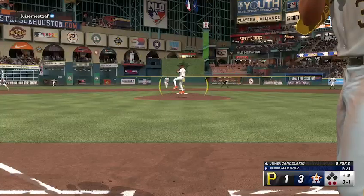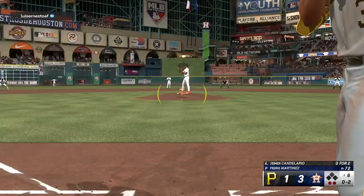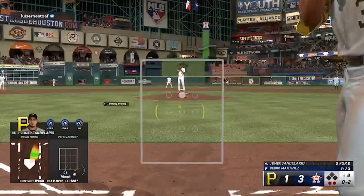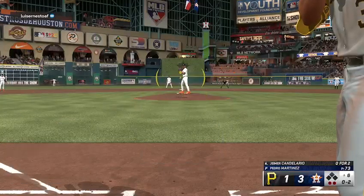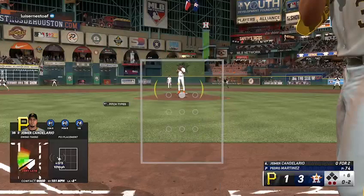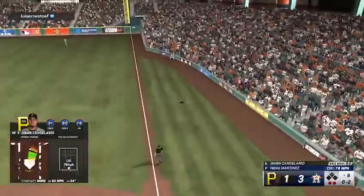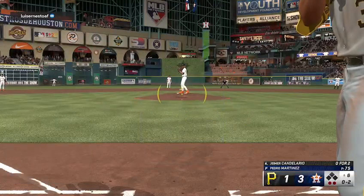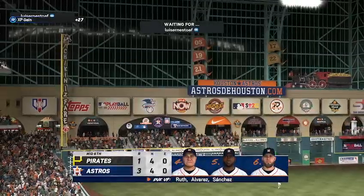Two down, nobody on. And a foul ball. And the 0-2. Stays alive. Two outs. Foul ball left side. He'll see another. Here's the 0-2. Gets a piece and stays alive. Five foul balls in a row. I have no idea what that feels like, but you gotta love this battle. Just wondering who's gonna blink first. Got him looking. And it's a three up, three down inning.